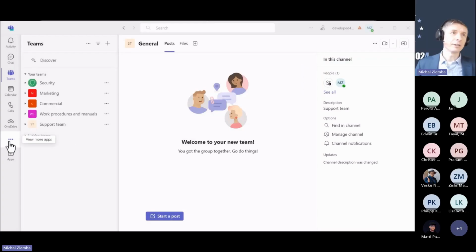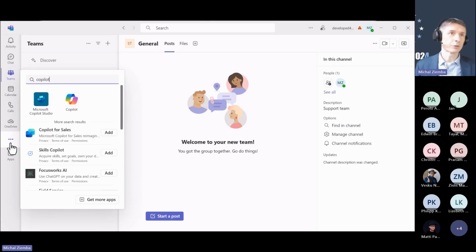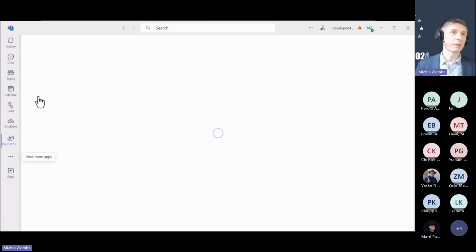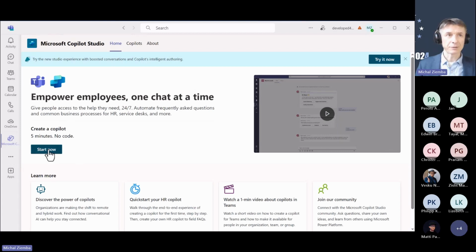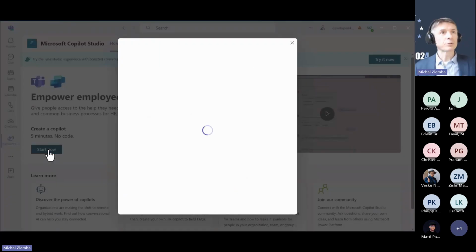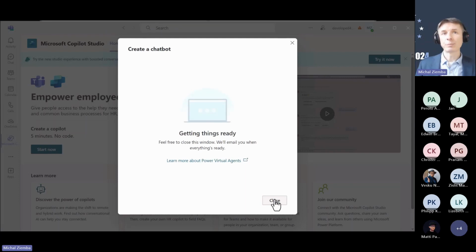Well, I have recorded for you the user experience. So first, you need to go to Teams and find Microsoft Copilot Studio. Don't be surprised if you will not find it. Sometimes it is still under the Power Platform, Power Virtual Agent name. Then, when you have found it and opened it, you need to click Start Now. Then you have to select a team for which you would like to build this chatbot.